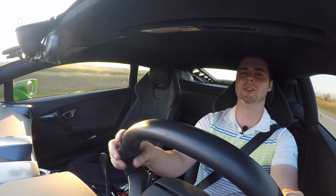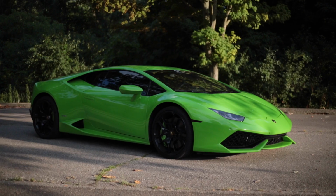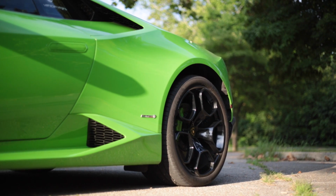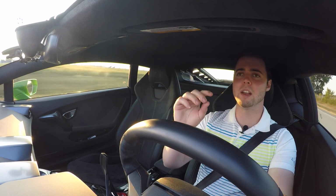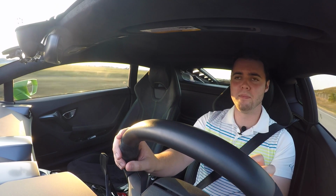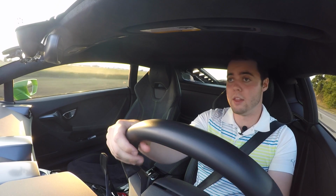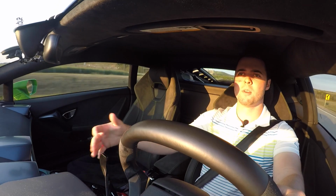Even with traction control turned off, the amount of grip this car has is unbelievable. The all-wheel drive system is incredibly advanced, and this car inspires confidence when driving fast like almost no other car. The best way I can describe the feeling of driving a Huracan is like a Porsche 911 GT3 with a mid-mounted V10 in it. It is that sharp. It is that capable on the track and just on back roads. It's incredible how well this thing performs.